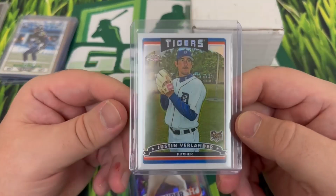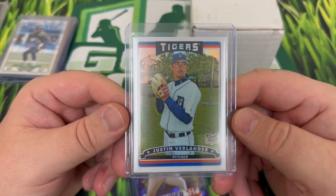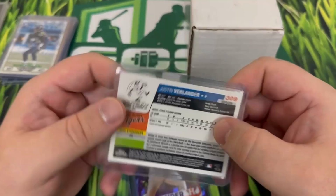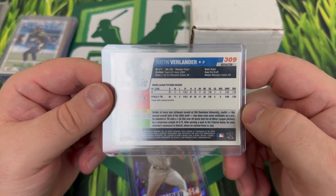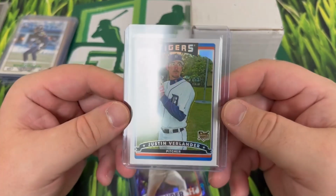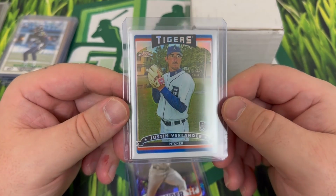This is the one I'm probably most excited about out of that COMC box, is this Justin Verlander. This is the Topps Chrome Refractor. Picked this one up at what I felt was a good price compared to what the raws were going for at the time. Verlander already like top 10 in strikeouts, and his wins and everything are right there, so he's got all the stats. He's a good pitcher, still going. So we're gonna check this one out.